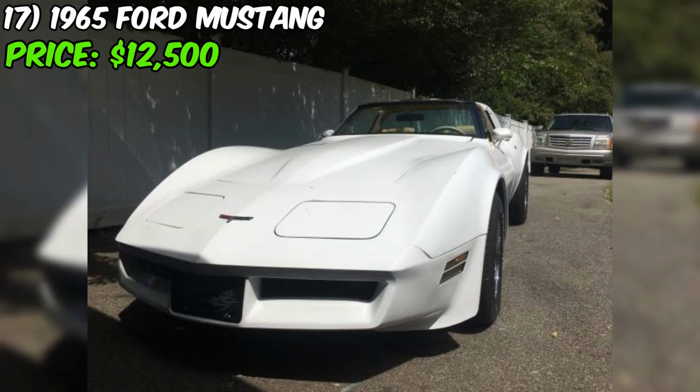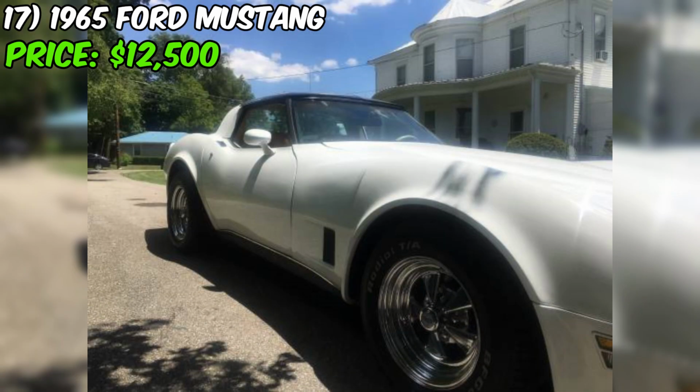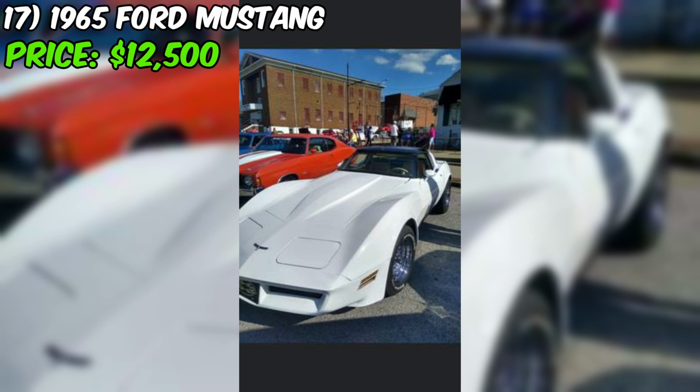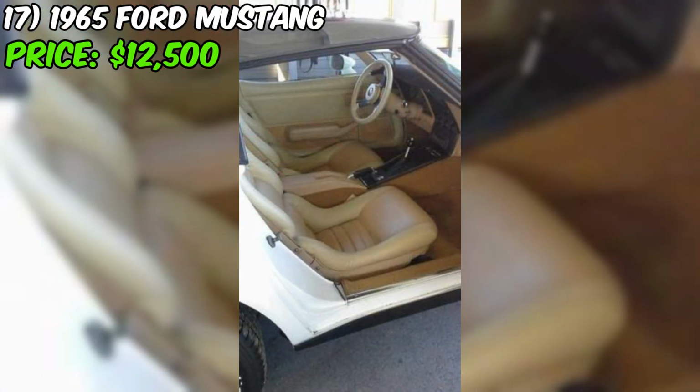17. Let's talk about this interesting 1965 Mustang I found listed for $2,500. I've got to be straight with you. This one's definitely a project car, but there's some real potential here. We're looking at a rare A-Code 289 4V Mustang Coupe that's been sleeping since 1996, and while it's not perfect, there's a lot to work with.